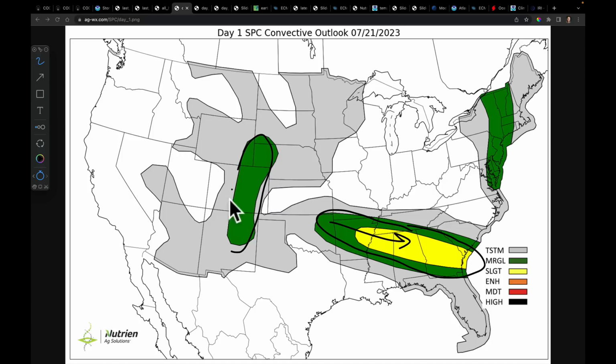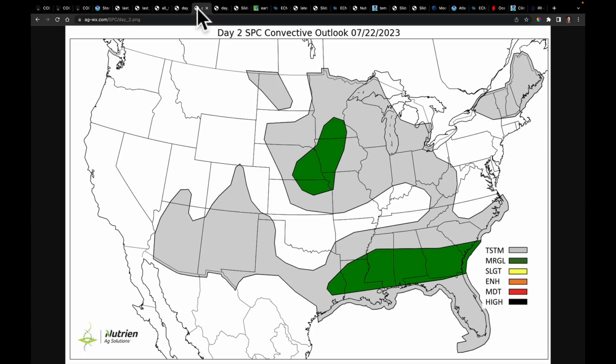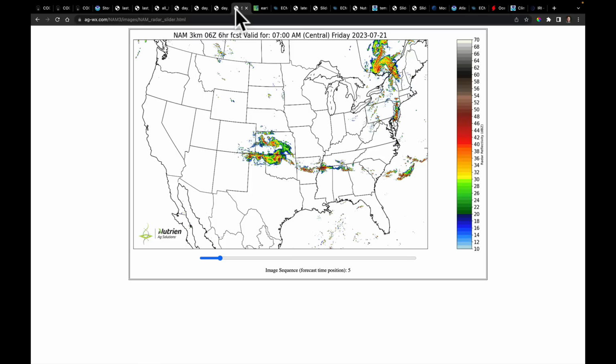We'll watch the front range of the Rockies to blow up more storms, and also the front that's moving through early this morning into New England has the risk of producing some stronger storms as well. By tomorrow, parts of the Midwest along the Gulf Coast, we're going to keep an eye on with the SPC. And then this is the outlook for the 23rd. It's actually kind of nice to see an outlook that doesn't have at least a marginal or slight risk on it, but we'll watch to see if that changes.